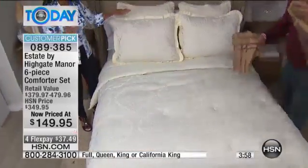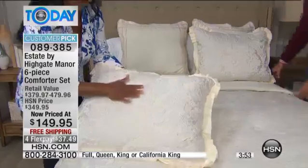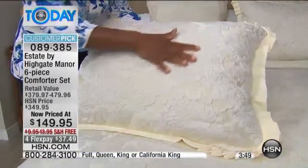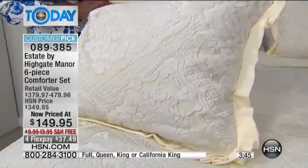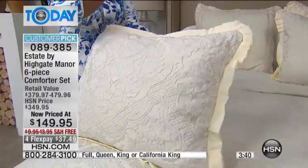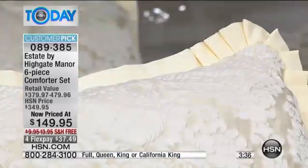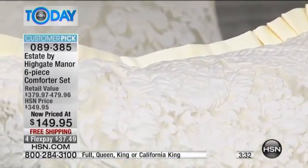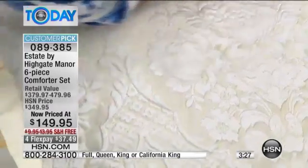Now, let's talk about this buttercream. I'm going to show it clean. I definitely want to show you, because this is something I really want to stress. This is ivory. What you're seeing on the jacquard is a classic creamy ivory. But when we get into the flange and the trim, you can see there's just a tinge, just a speck of a yellow tinge, which makes it look a little antiqued, and it's more like a buttercream. I hesitate to say yellow, but it's really more like a buttercream.